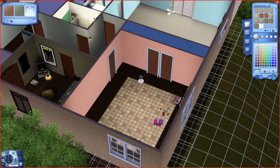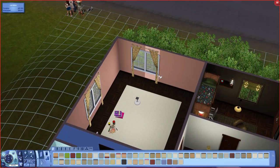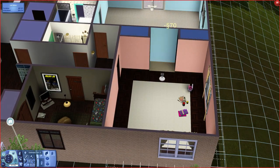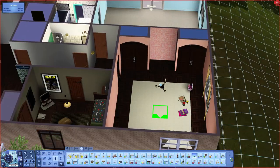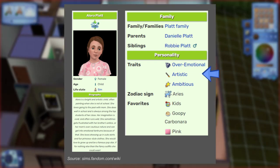There are so many items in the decor category, I usually just pull things out if I think I might need them later, so I don't have to go back and scroll for 5 minutes and pass things over a million times before I see them. You know how it goes. So as you can kind of start to see here, this is going to be a very pink, princessy type of bedroom. Laura's favorite color is pink, and her personality traits are over-emotional, artistic, and ambitious.